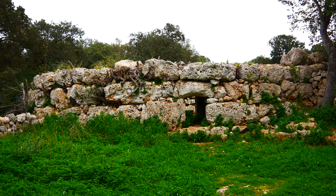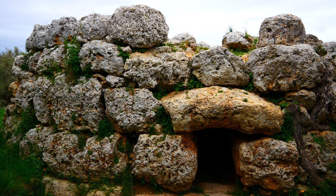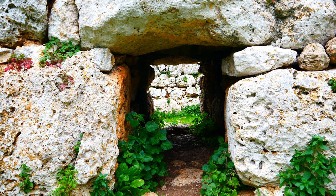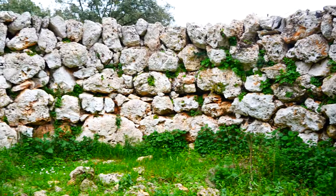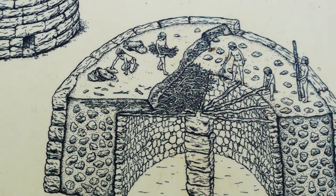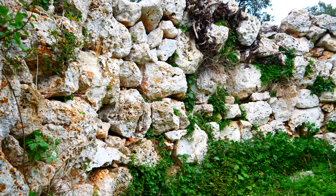So at a glance, it looks quite similar to Son Fred. Unlike the right-angled entrance to Son Fred, this has a straight passage into the centre. It doesn't have a central pillar, but it's believed that it might have at one point. Either this was removed, or it might have been made of perishable materials.